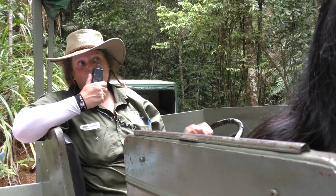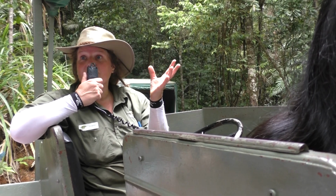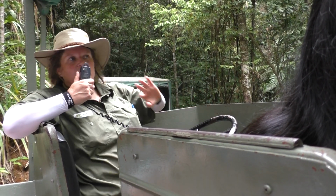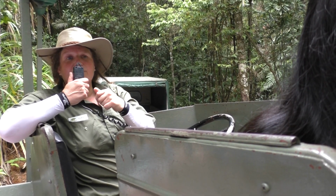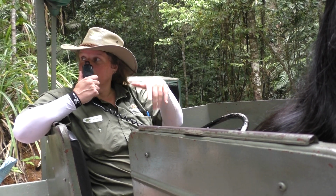And in fact, trees coming down is a pretty common occurrence in here, and it is a big part of how the rainforest functions. It might seem a bit destructive, but when those trees come down, termites will eat them if the timber's decaying, but the most important thing is it opens up light into the forest floor.